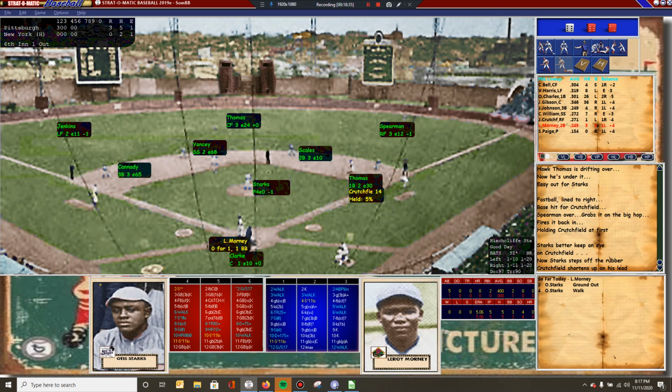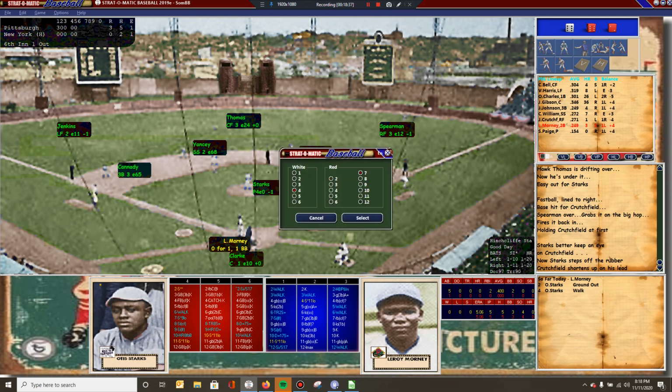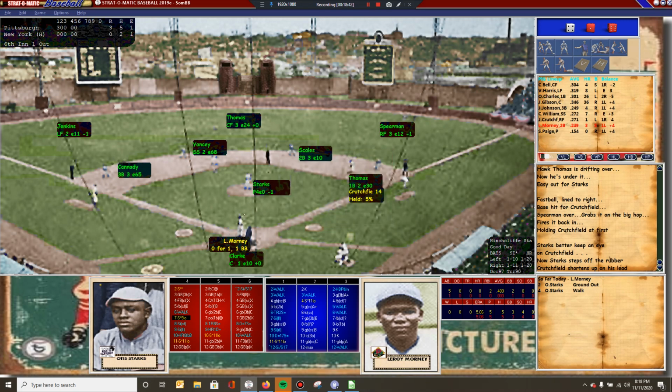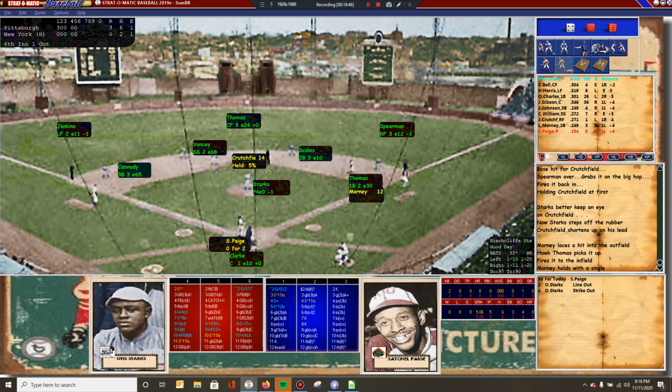Here comes Morney. Here comes the pitch from Starks. That's a base hit up the middle in the center field. Crutchfield will hold at second. So the Crawfords got runners on first and second, one out. And here comes Satchel Paige.